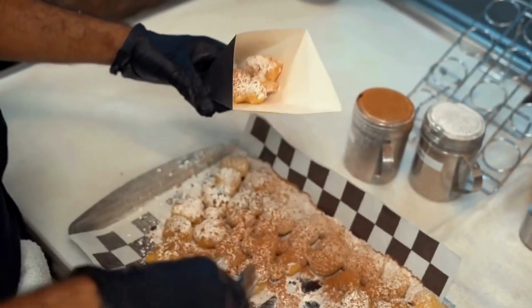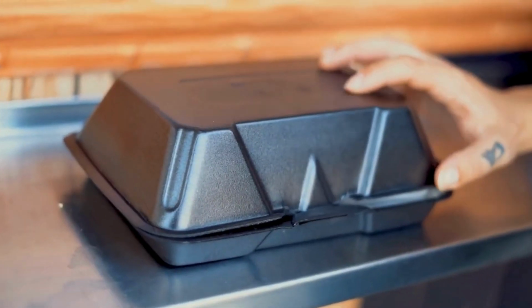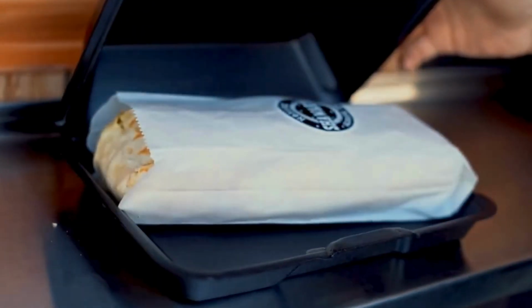Number four, penetration pricing. This one is a little unique. It means introducing new items at a lower price to attract customers and increase market share. Then you gradually increase the prices on those items, but it's a good way to get your foot in the door with new items that you're trying to sell. For example, you launch a new slider menu at $2 per slider to attract customers, and then raise it to about $3 once it's become very popular, or $4 to $5, depending, of course, on your costs. This is a great way to introduce a new item.